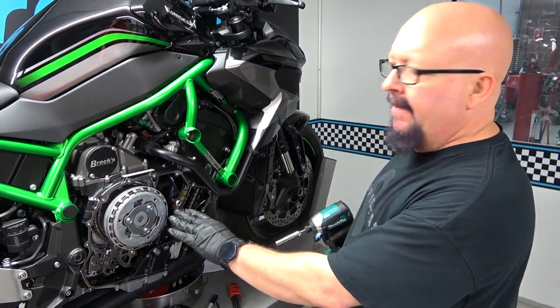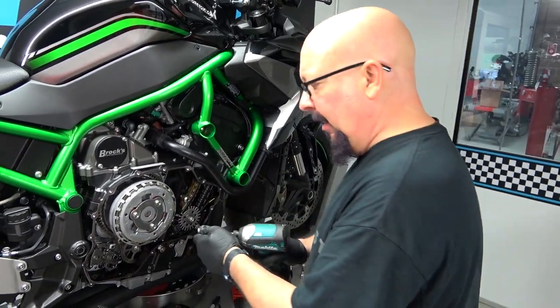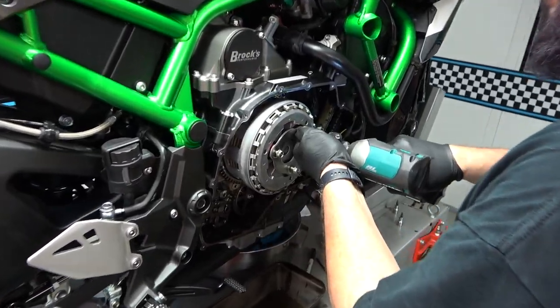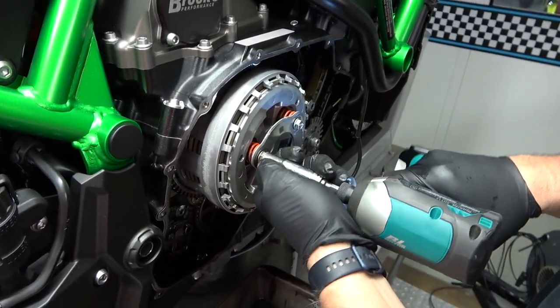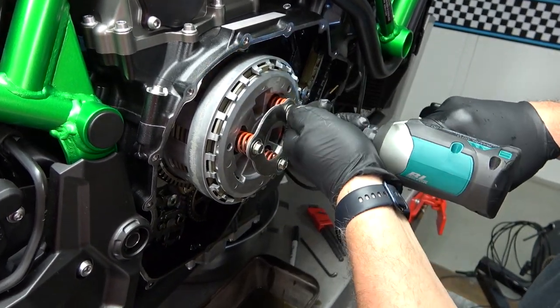All right, I'm gonna go ahead and take this apart so I can show you visually what we just talked about, just in a slightly different form. So, yeah, take these out a little bit at a time. You don't wanna tear anything up.